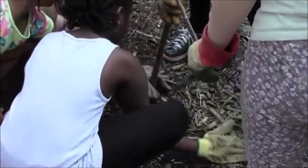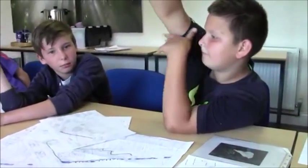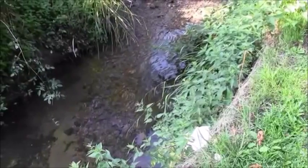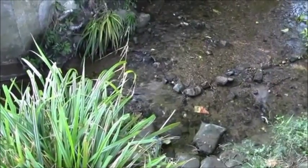Me and my friends, we used to always play on this land when we were small, probably your age. Was it really good for playing lots of games in? Definitely. Playing on this land quite often involved falling in that brook and coming home soaking wet, and my mum would tell me off.